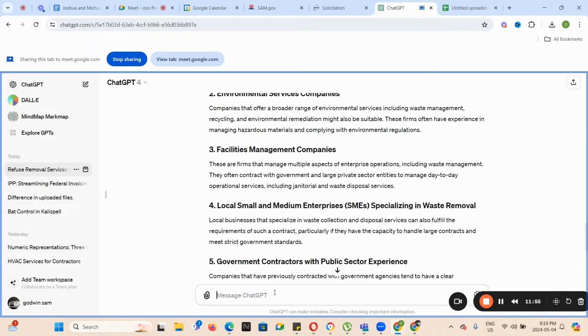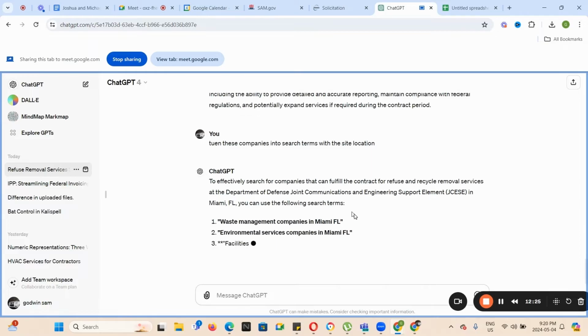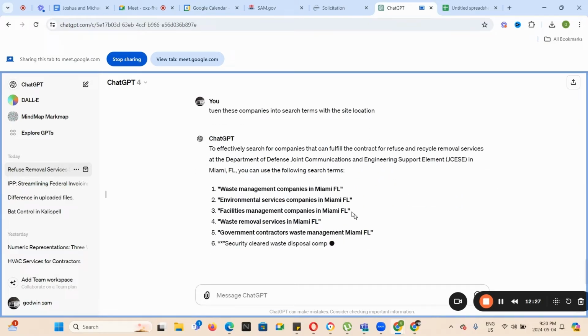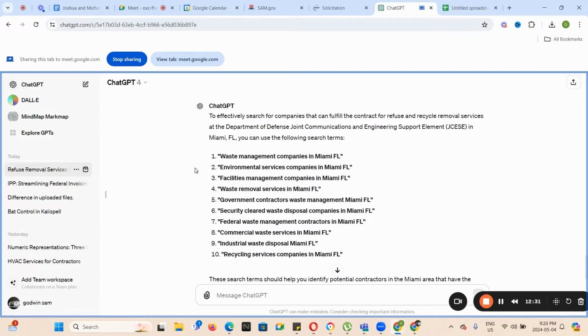But what is really the reason we're doing this first is because we want to turn these companies into search terms based on the location of the site. So I'm going to say turn these companies into search terms with the site location, which I believe is Miami, Florida, right? So this is what it gives us. Waste management companies in Miami, Florida. Environmental services companies in Miami, Florida. So let's start with waste management companies in Miami, Florida.